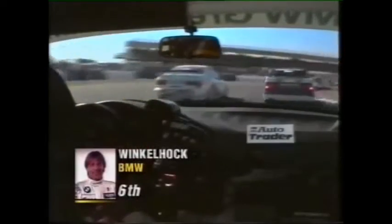That might be car control. He's now going to need self-control. He'll be furious. There'll be a red mist, and Leslie will be thinking, don't get angry, get even. Riding with Joe Winkelhock in sixth place. Leslie now fighting for fourth.